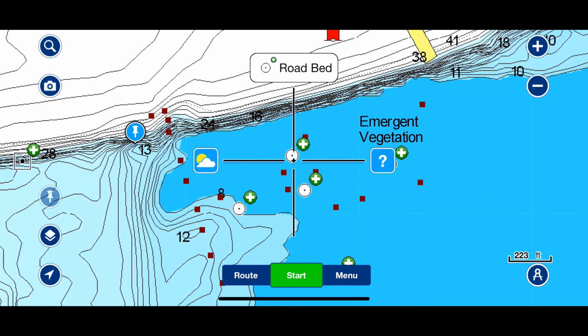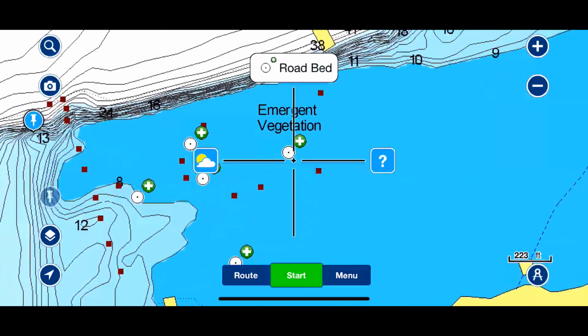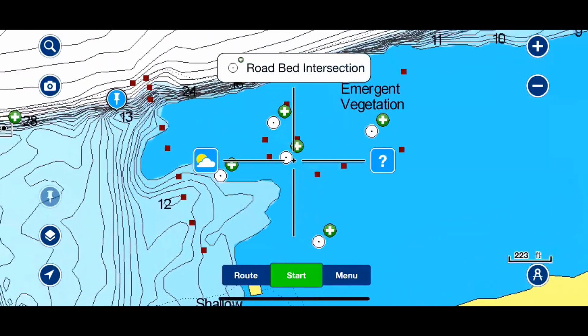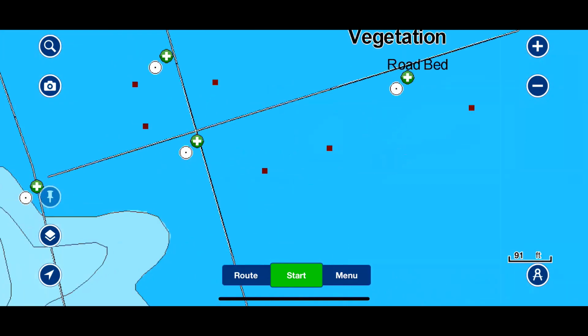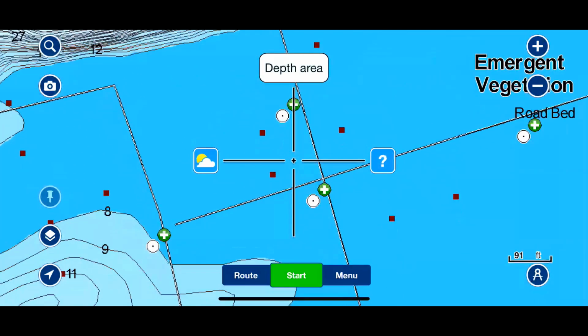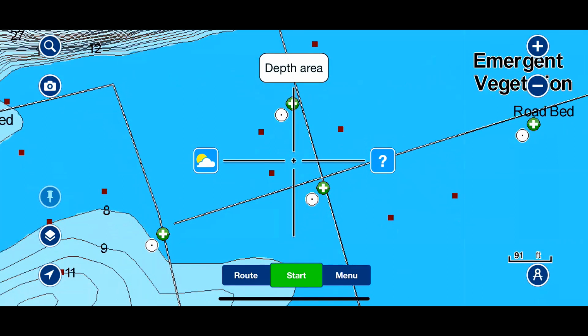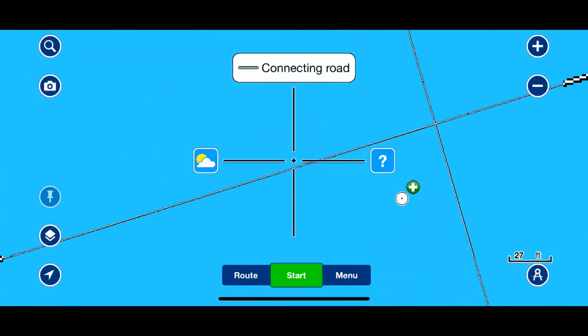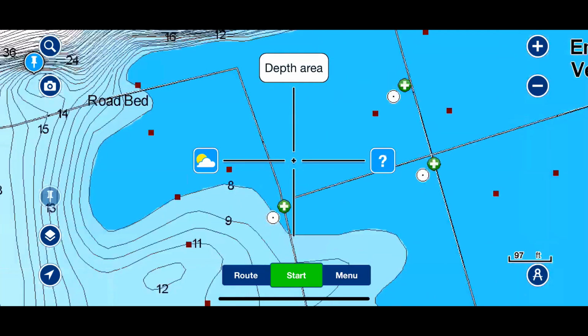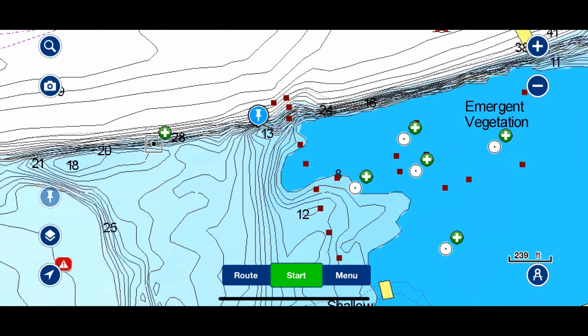You can see all these different things, roadbed intersection. There must be a good roadbed that sets up on top of that flat. We can't see, oh, we can see it. I didn't think we'd be able to see it, but here's the roadbed, so you definitely want to go up and check out those roadbeds. I don't know what these red dots are. It just says depth area. But anyways, you could get up there, fish around those roadbeds.